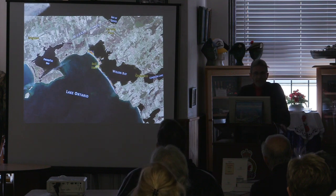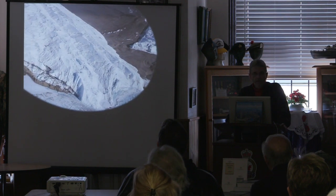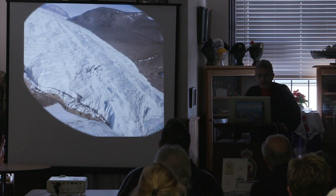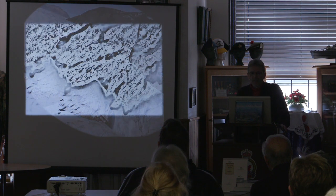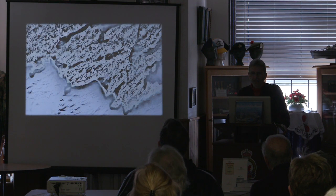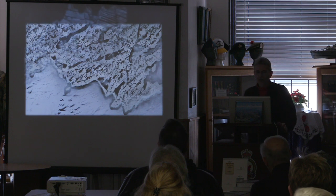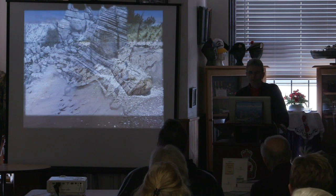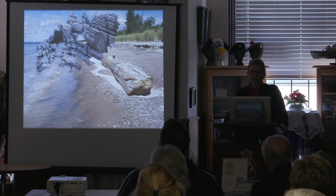Now, many millennia ago, glaciers covered all of this area. Eventually, the glaciers melted and they formed the Great Lakes. And in the process, large deposits of sand were left behind. Now, in Lake Ontario, this sand was eventually carried along by currents until it hit pre-glacial limestone outcroppings, and these were remnants of ancient seabeds.